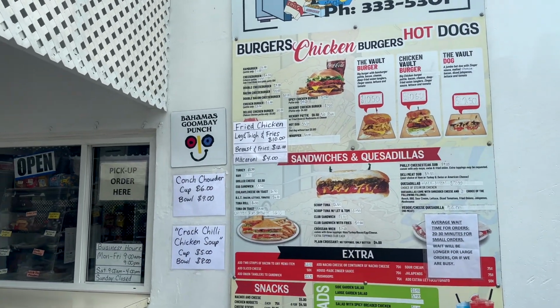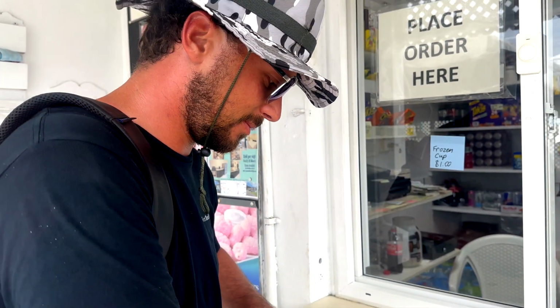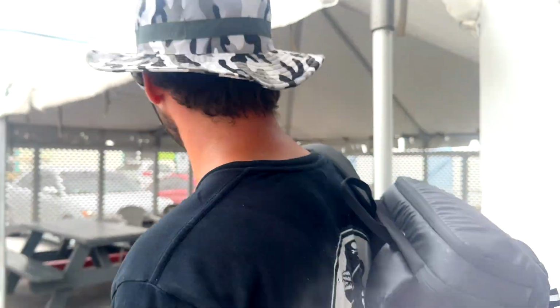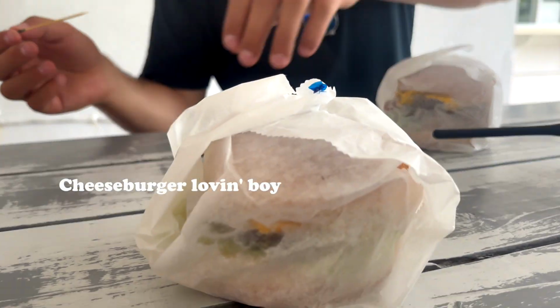That's where the locals go. Gotta make sure I got my cookie at the snack shop. And a double bacon cheeseburger. And a double cheeseburger. So there were like 47 school kids over here for lunch today.